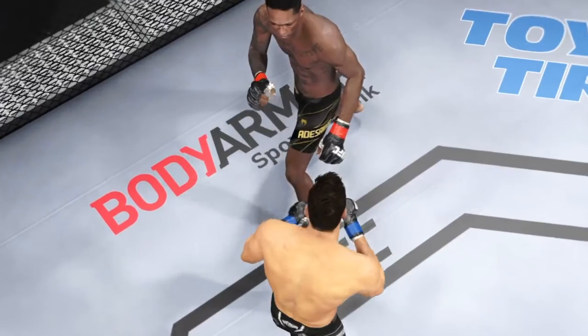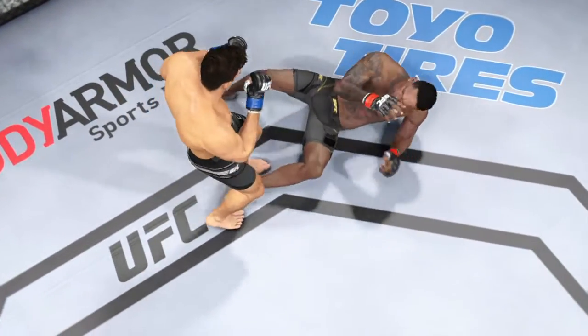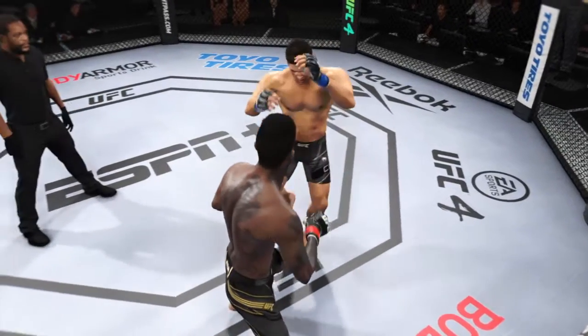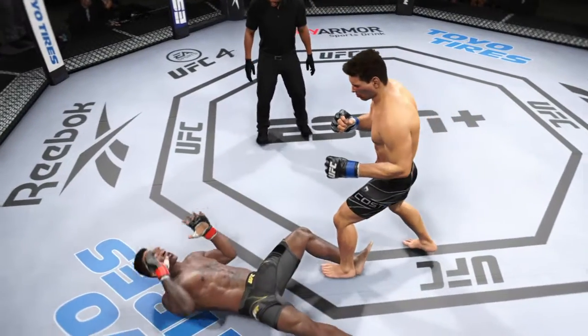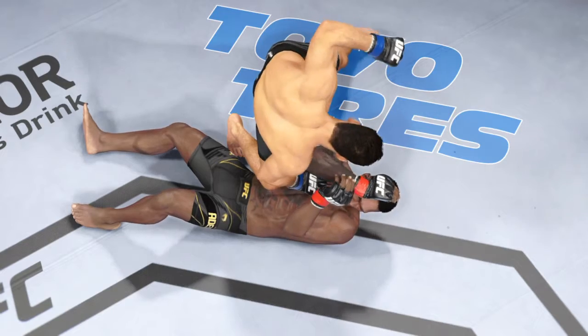Let's take a look back at the replay. It ends up a knockout, but this was really a striking clinic from the moment they touched glove. I mean, a competitive fight that one guy finally found the shot that ended the fight. But both of these warriors displayed a ton of heart. One guy got the finish, but neither guy should be disappointed in their performance.